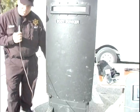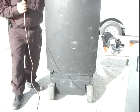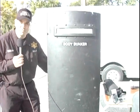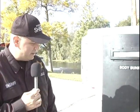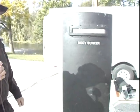We have it attached to our wheelbase though, and we use this for when we're doing institution clearing, such as a hospital or a school. We're able to stack up the team behind that and push it down the hallway.